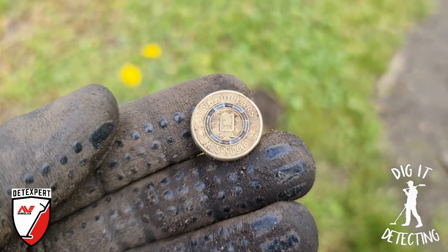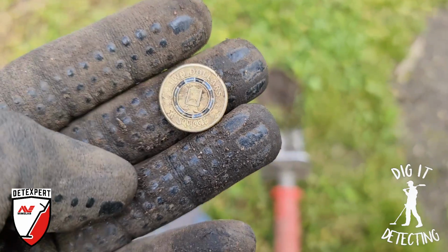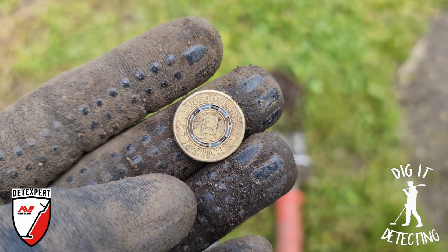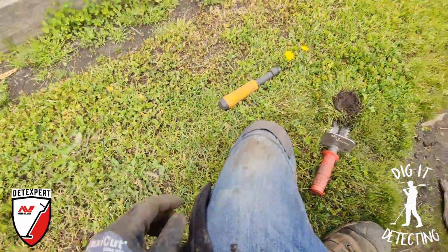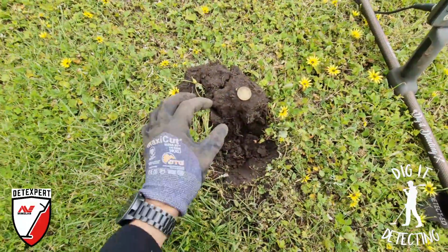So look, it is coming up lunchtime soon. We do generally spend a lot of the goldies that we find buying a pie or buying a drink when out detecting. This guy though will be put into the collection, into my commemorative coin collection. I do think I've got this one, however, basically another one for the collection. That is awesome, awesome. $2 Mr. Squiggle gold coin.